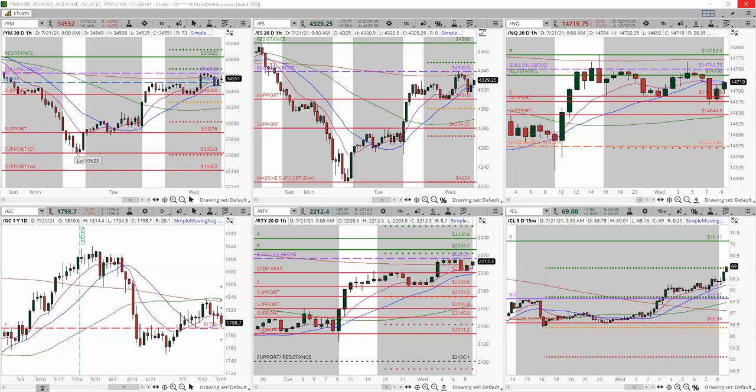Then we're going to be looking for 22.17.5, 22.20, is going to be a big one, and 22.25. And if we get in, the last two targets by trailing.